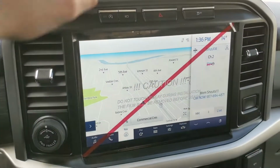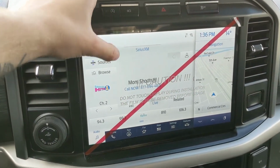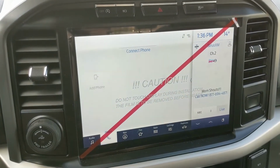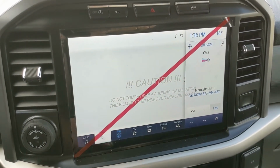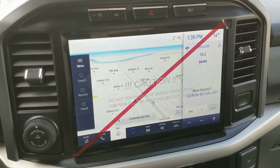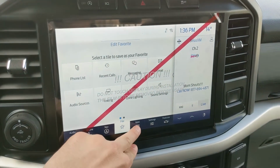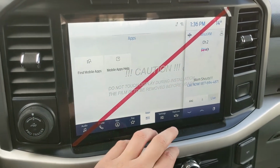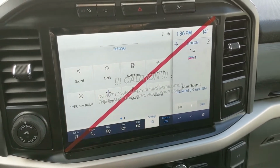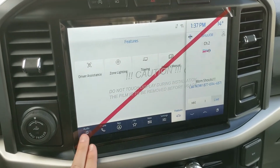Then moving on to your center, your infotainment screen, which is radio, Sirius, and Bluetooth capable. So you have some options there for whatever you want to listen to. Then you have your Bluetooth phone controls, your navigation screen, so you're hopefully not going to get lost on your travels. Your favorite screen, much like My View, you can put any of those subcategories there for ease of access. Whatever apps you may have installed, settings for your screen, and some other features in your vehicle, and your general truck features such as driver assistance, zone lighting, towing, and owner's manual.